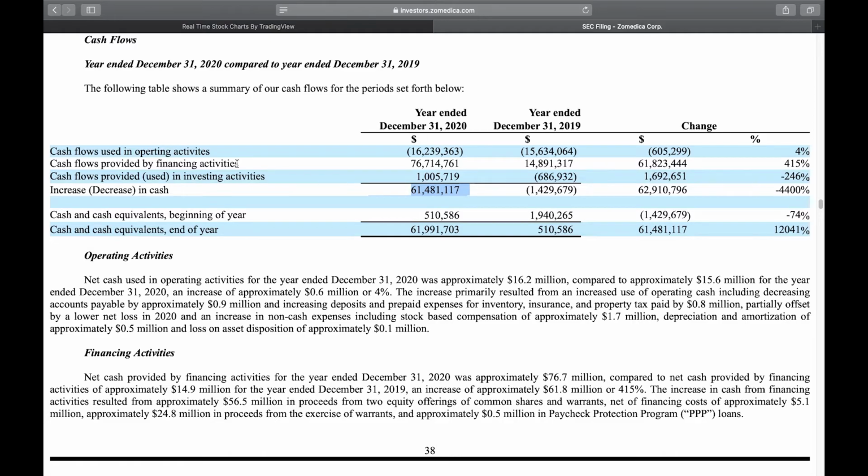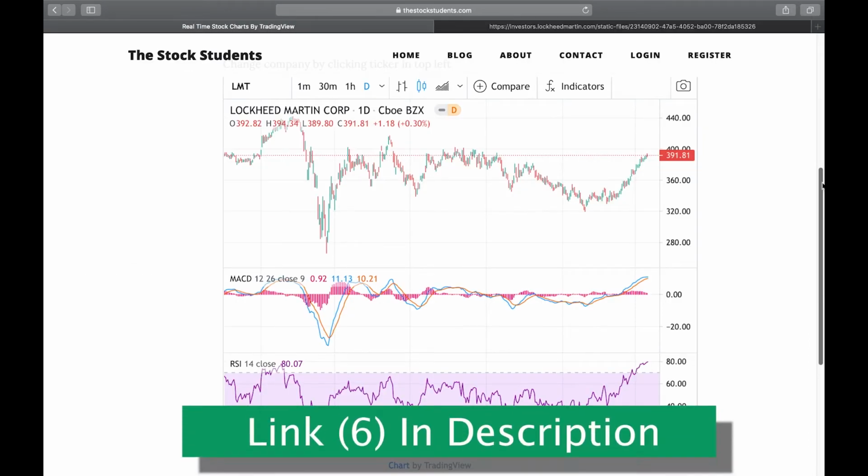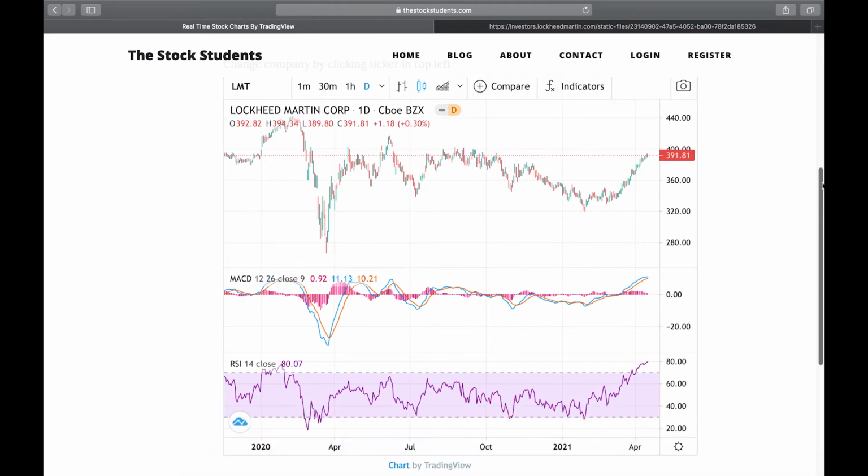So after talking about Zomedica, now let's head on over to the last stock that I'm watching this week, and that stock is Lockheed Martin. The last company that I'm watching closely this week is Lockheed Martin, the aerospace and defense company.